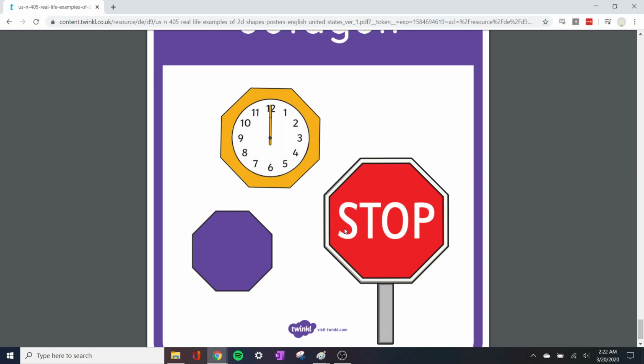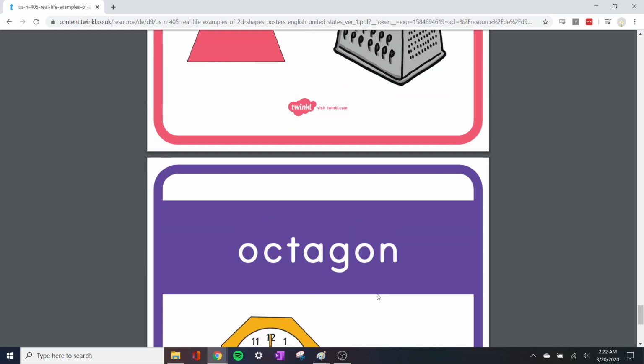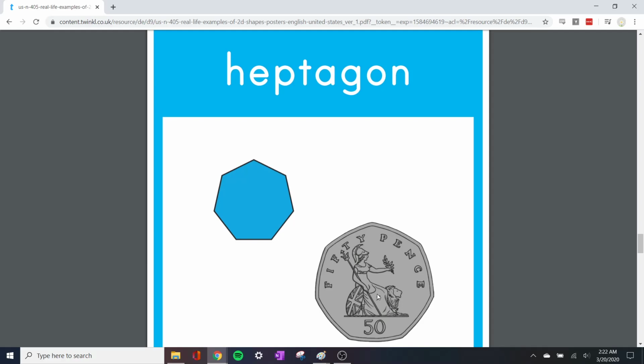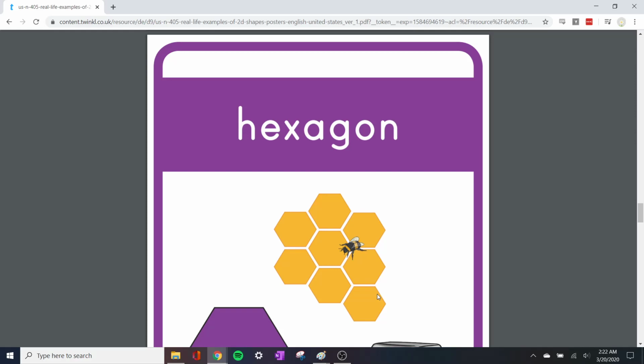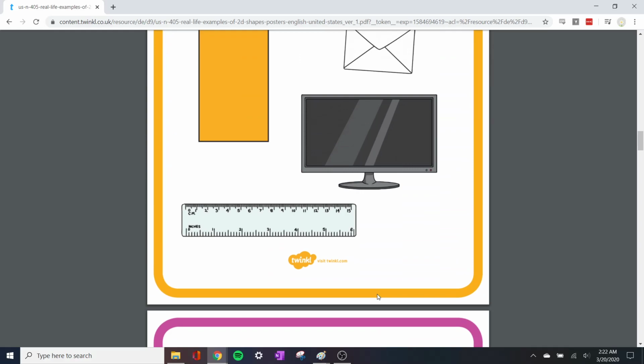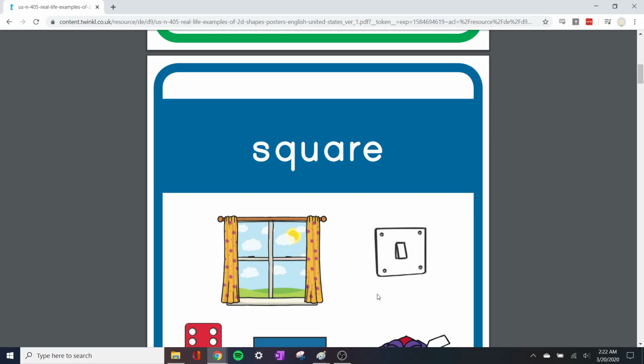I think we reached the end. We have octagon, trapezoid, rhombus, heptagon, hexagon, pentagon, oval, rectangle, triangle, square, and of course, circle. Nice! Wow! We learned a lot of different shapes, didn't we?